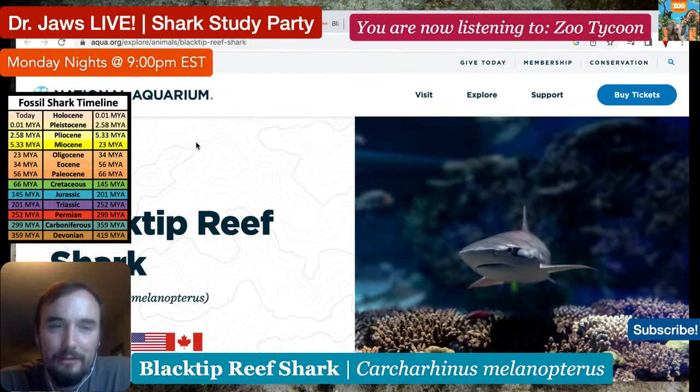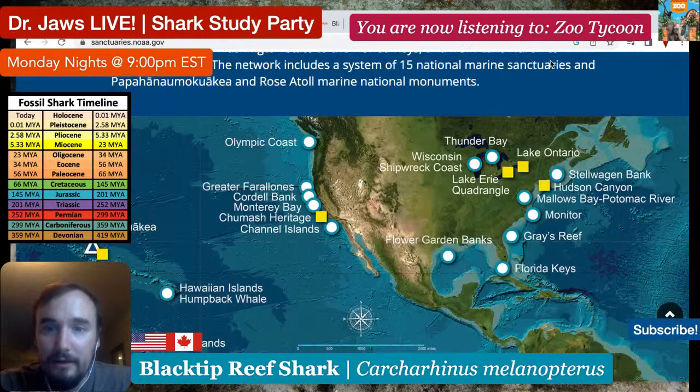It has all the classics as far as exhibits go. It has a mix of a Chesapeake Bay focus, but also more of a national focus, like the national marine sanctuaries. So just a quick shout out to the sanctuaries. Stellwagen Bank is really famous. Mallows Bay is brand new.